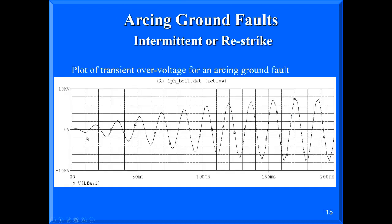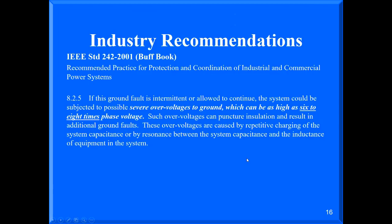Here's a graph showing what happens. You can see, because those capacitors keep charging, in this case, I think this was a 1385 volt phase to ground system, and I have almost 10,000 volts that ends up developing on the system. There used to be a thing called the Buff Book, and basically it talked about how you could have 6 to 8 times over voltages in a ground fault situation.